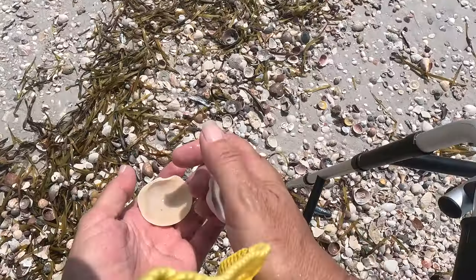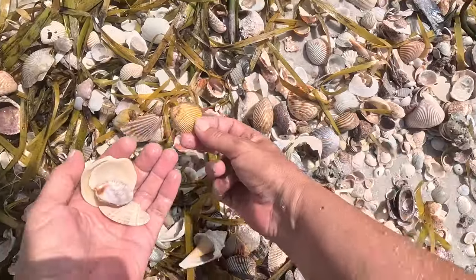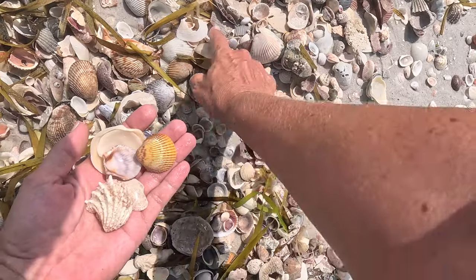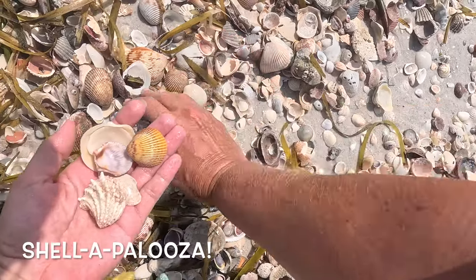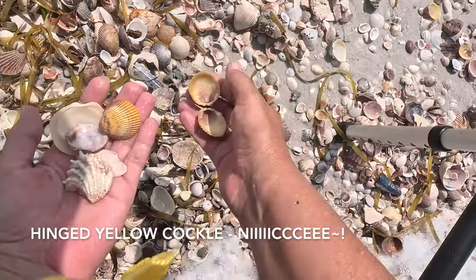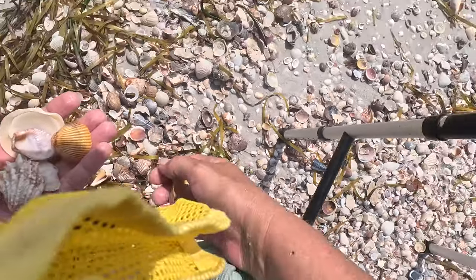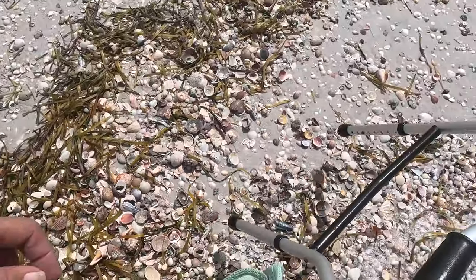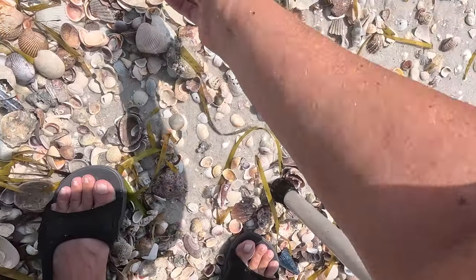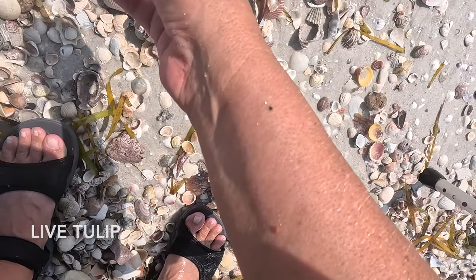That's a nice buttercup lucine. And we got a spiny jewel box back here, and a gorgeous yellow cockle. What else? Oh, so much fun stuff. There's another yellow, a hinge pair. Ooh, hinge pair of yellows, that's great. Fabulous. I see a tulip over here too. I think he might be alive. Are you alive, little tulip? You are. Hello, little friend.